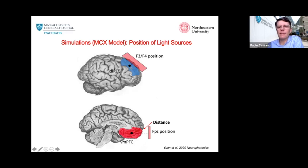Of note, the distance from the source to the target is much greater when you use the frontal pole as a site, as opposed to when you use higher sites on the forehead close to the hairline.